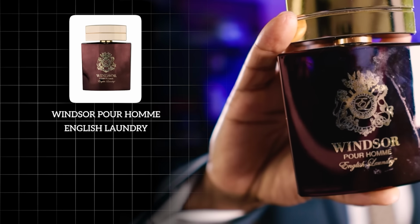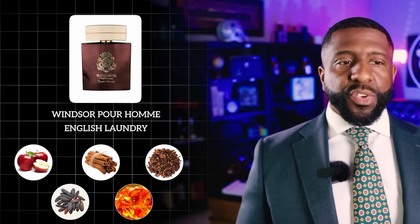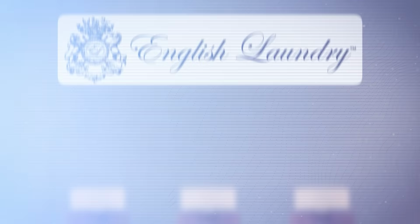All right, so what you get here, guys, is apple, cinnamon, tobacco, tonka bean, and amber. Seriously, you can probably find this for definitely under 25 bucks, and you shouldn't be able to. Now, I have about 12 fragrances from this brand. I'm thinking about doing a video dedicated to this brand. You can find them in department stores and places like that for 90 to 100 bucks. But you can also find these in discounters, like the rack stores and things of that nature.